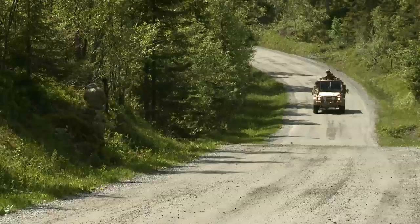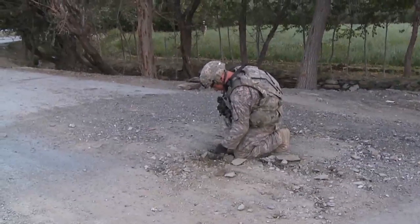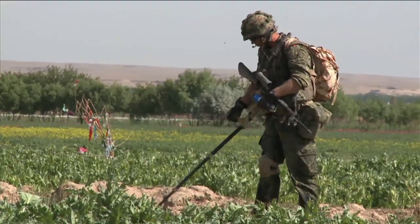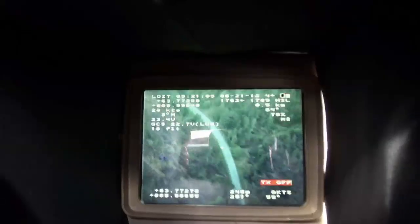Improvised explosive devices are a nightmare for convoys. In Afghanistan, they are the main cause of casualties among the troops. Every month, on average, 1,300 improvised explosive devices are identified in this theatre of operations. Multinational cooperation is crucial in this area of work.